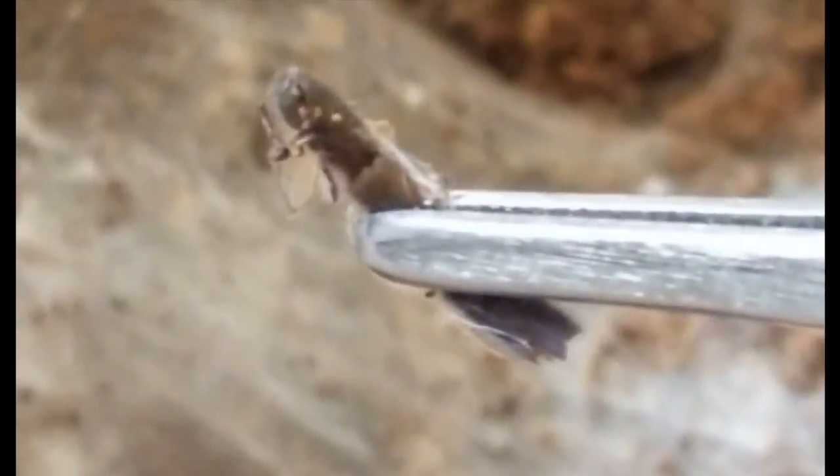So this is a molt. When tarantulas get bigger, they shed their exoskeleton. And this is a previous leg from a molt. Trust me, she's got all of her legs. It won't come off.